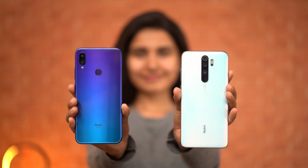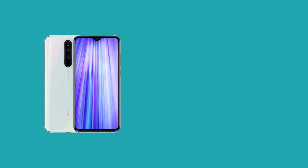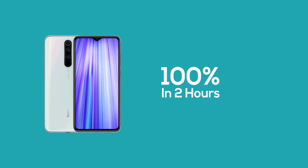But having used the Redmi Note 7 Pro and the Redmi Note 8 Pro side by side, I think the Redmi Note 7 Pro, despite having a smaller battery, gives you slightly better battery life than the Note 8 Pro. This time, Xiaomi has finally included an 18-watt charger inside the box, and it charges from 0 to 100% in slightly over 2 hours.